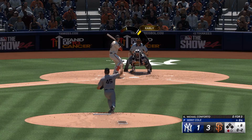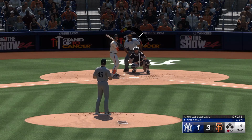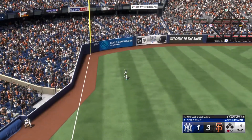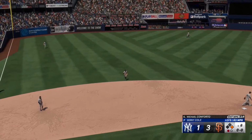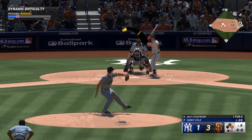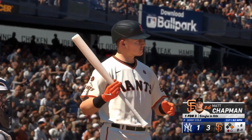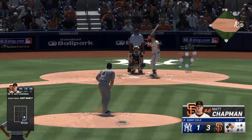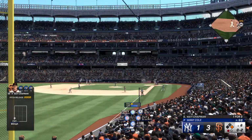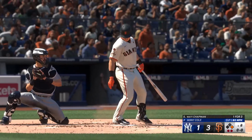One down, bases empty. Battling here as he fouls it away. Down the left field line, base hit. Man at first with one gone. Now it's Matt Chapman. He swings and fouls one off. Oh, one down. And that's in for a strike. And a swing and a miss. Two out.